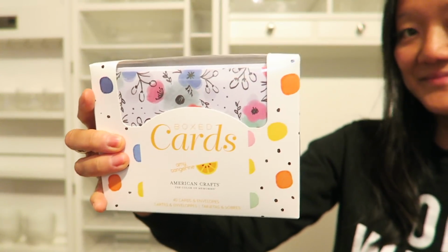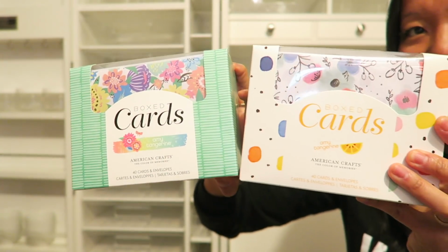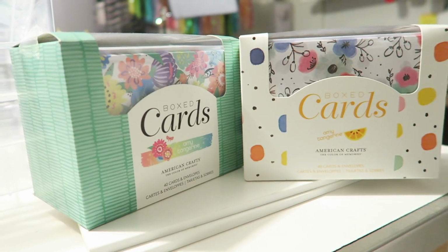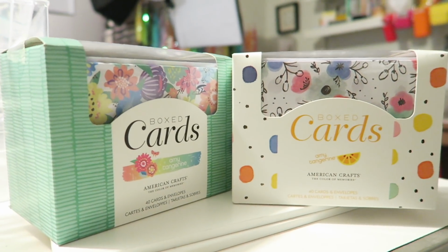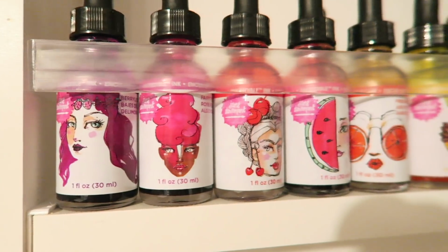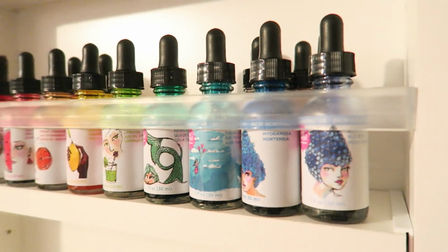Then we grabbed these cards from American Crafts and my collection. I've got a bunch of them, so I wanted to organize them into one of the containers in the middle shelf so that it's easily accessible when it comes to writing cards. How amazing is it that all these Jane Davenport incredible inks fit perfectly in rainbow order?